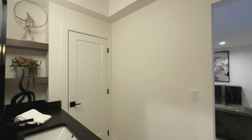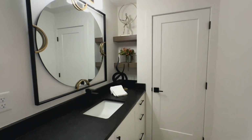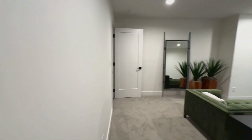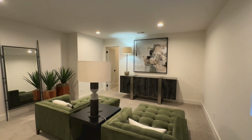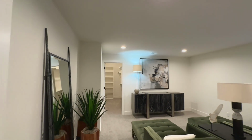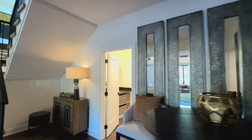And of course, you've got the other side of the Jack and Jill. And this is the other bedroom. It's currently staged as kind of a separate sitting room. Could certainly be used as that, but of course could also accommodate some more guests in case you do have them. Super big closet back there. We're gonna move on to the laundry room, I believe, that's down here.